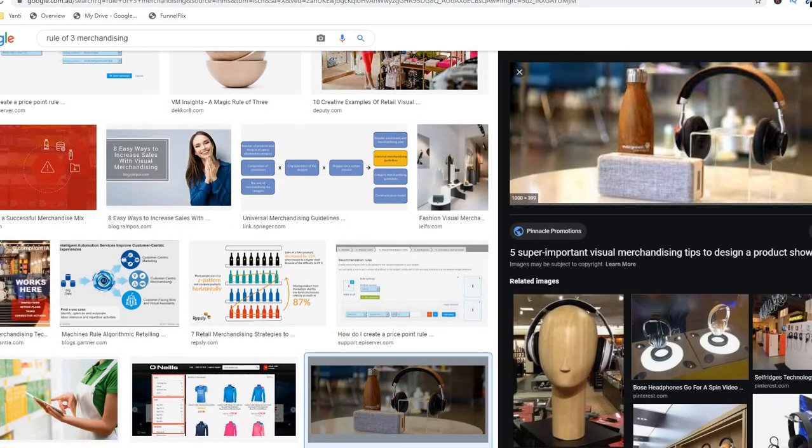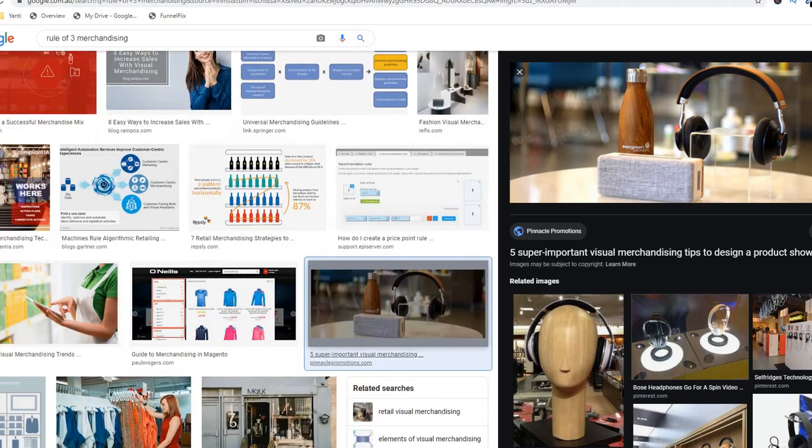So as you see, it's a drink bottle, a speaker and a pair of headphones. Obviously the wood and grain finish is really what we're selling here, but the simplicity of just those three items draws quite a lot of attention to it, so I do like that one. But have a look through those as well.